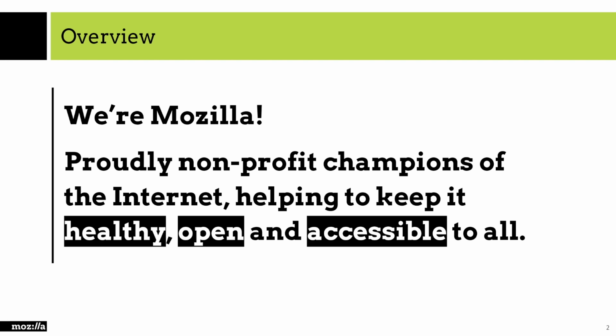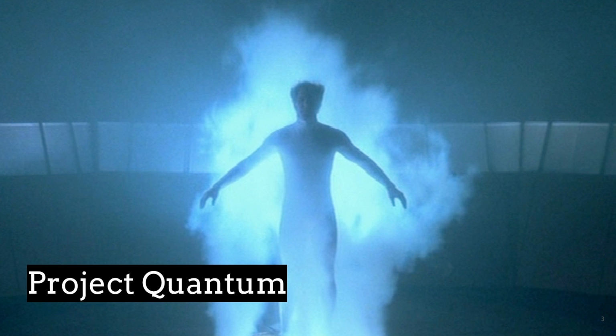So we're Mozilla. We're a nonprofit organization, and our goal really is to keep the internet healthy, open, and accessible to everyone. The way we do this is by making Firefox, as well as all kinds of extra advocacy work that we do on the nonprofit side of our organization. So the big project for this year is Project Quantum.